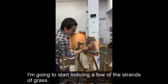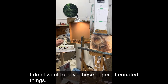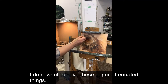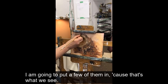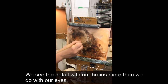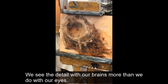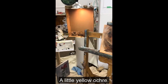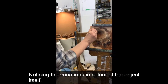And I'm going to start noticing a few of the strands of grass. So I don't want every strand. We don't want to have these super attenuated things, but I am gonna put a few of them in because that's what we see. We see the detail with our brains more than we do with our eyes. So a little bit of white, maybe yellow ochre, noticing the variations in color in the object itself.